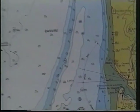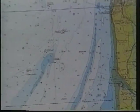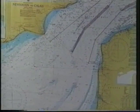And in between waypoints 1 and 4, we will need to alter course north of Bullock Bank, so we can establish waypoint 2 as 000 degrees, Bullock Bank North Cardinal Buoy, 1 mile.